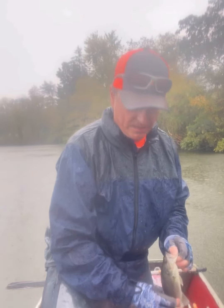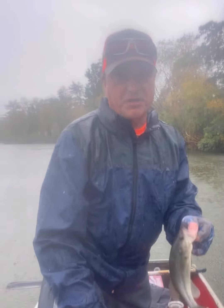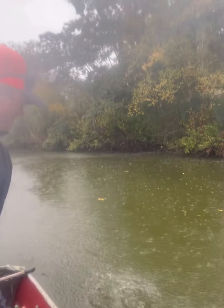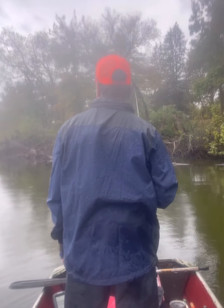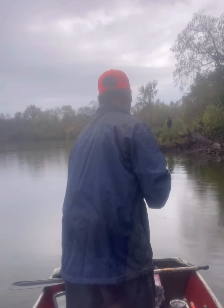This little thing ain't hardly big enough. 9 3/4 inches, but it's another fish. Do you believe I caught 2 bass in the middle of that monsoon? They weren't very big, but I mean, 2 more fish for the video.